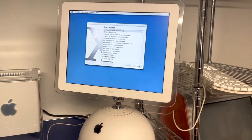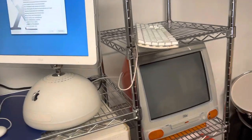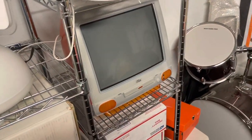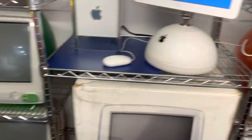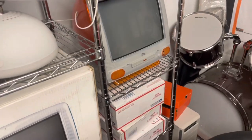So yeah, I guess I'll talk about what I got recently, because I don't know if I ever made a video, but I picked up that one right there. It's tangerine slot load, tray load. So I previously picked up that one from Milwaukee, that tangerine, and then I picked up this one. I went into Chicago, picked up that one as well.